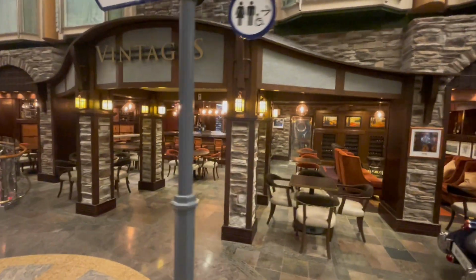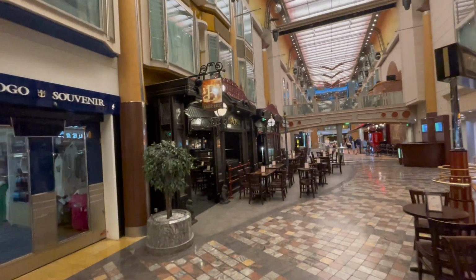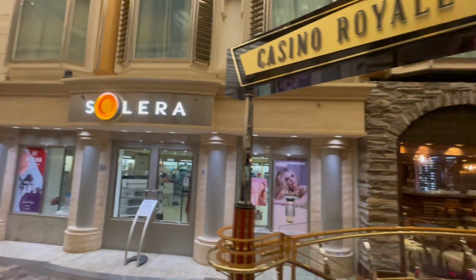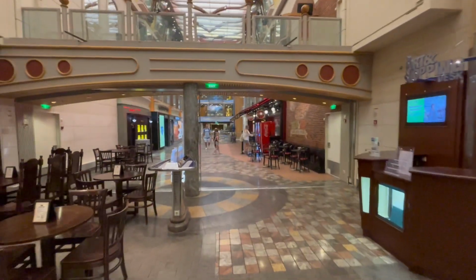Vintages, which is a really dope bar in the center of the ship. Those steps right there lead down to the casino, which is awesome. I love the casino. We'll cover it later in the video. Then you see Solero, which is the ship's spot for perfumes, makeups, creams, lotions, stuff of that nature. And another bar area. You know, you can never have too many bars.